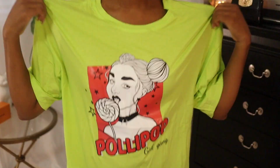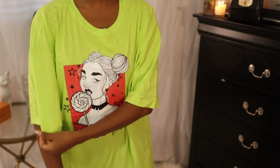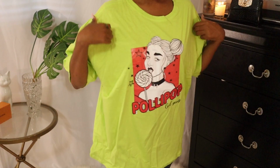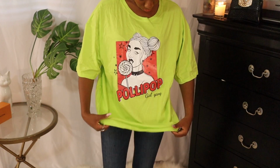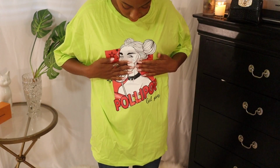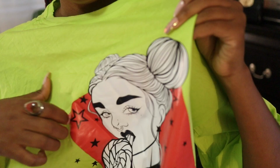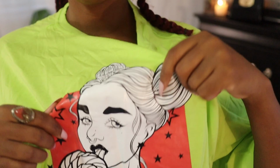This one's a medium. This one's pretty big, but I ordered it like this on purpose, so I'm not mad at it. It's just weird how this is a medium, but on the other ones, it's like a small. I don't get it, but I like it. The material is a little thin, has a little stretch. The graphic part is cool. The only thing is with graphics like this, when you wash it, you have to be careful because it can easily get those cracks in it. So I'm definitely gonna have to hand wash this.